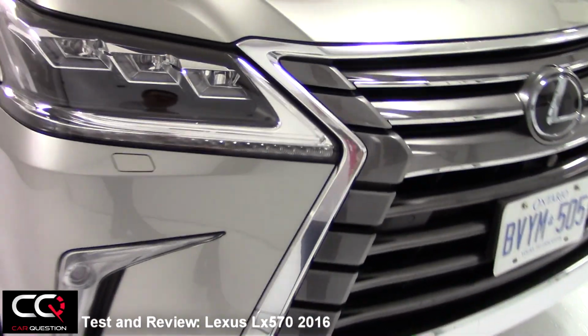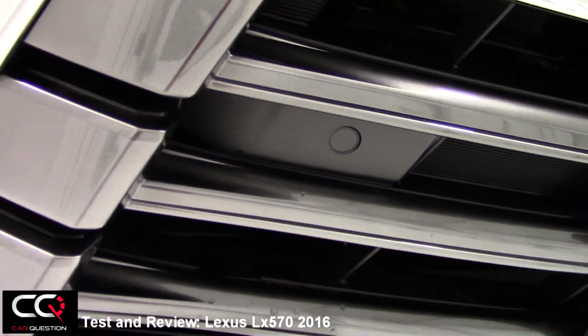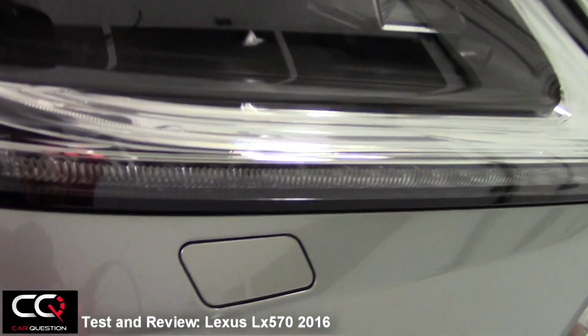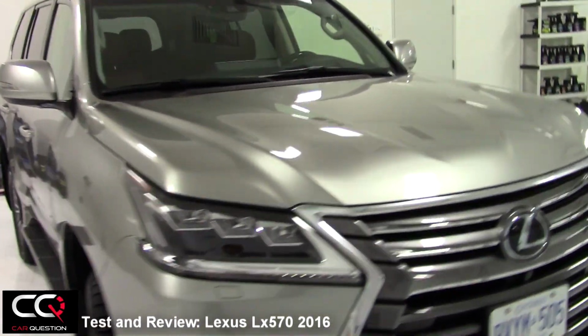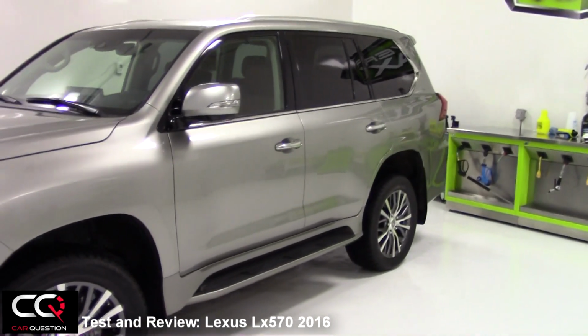I love the way they hid the sensors also right there, for your park assist. Same thing for cleaning the lens of the light. I just love the design of that front end. If you look at the side, let's move to the side right there.